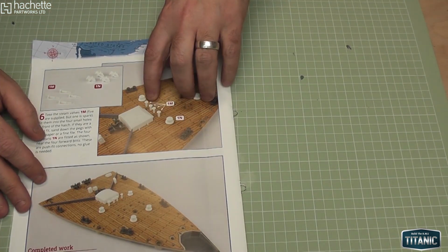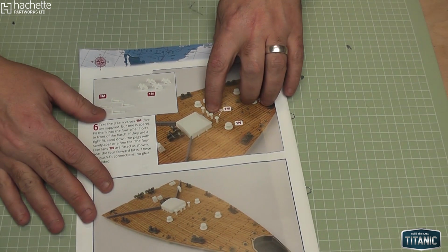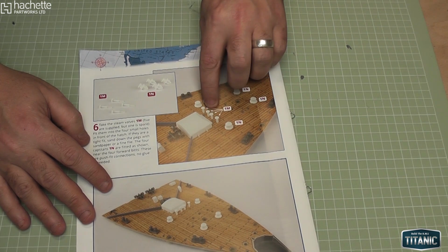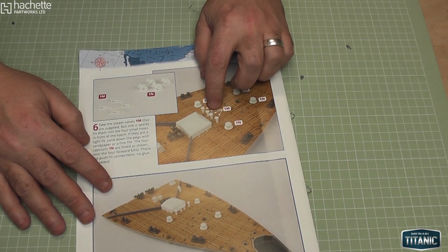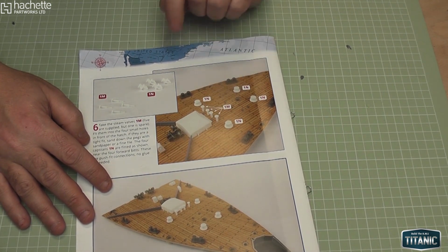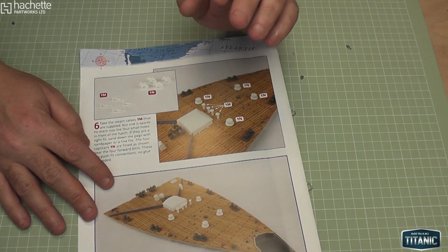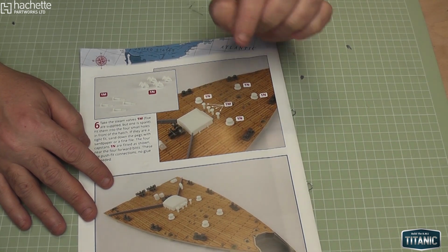Then we're going to be putting these 4 parts on here, which are the steam valves. So they're going to be going just there. Now, it only asks you to use 4 of these. We do get 5. 1 is spare. So make sure you keep that spare just in case. It doesn't say we have to use it in a future part or anything. It just says that we get 1 spare.